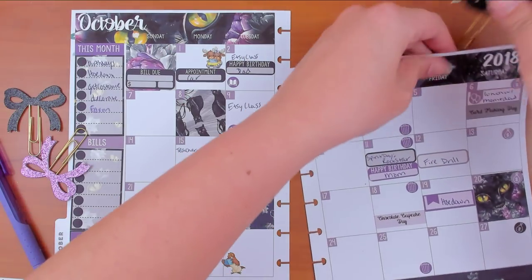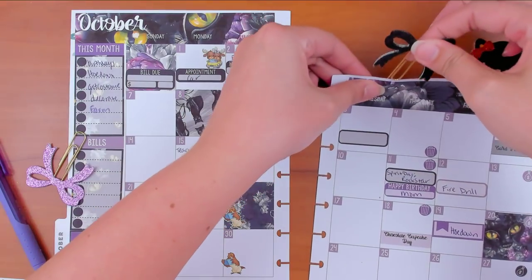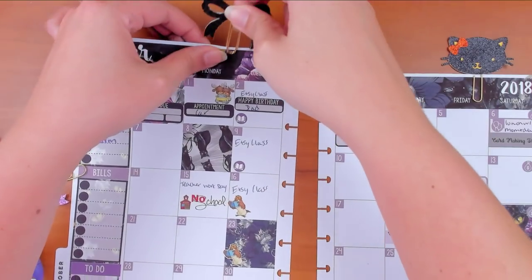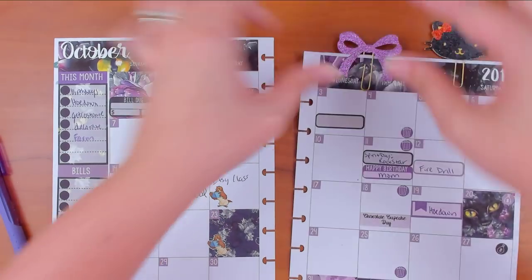So I'm going to put the cat over here, since the cat eyes are over here. And we'll do the black bow over here. We'll do the purple bow over here. I think that looks cute.